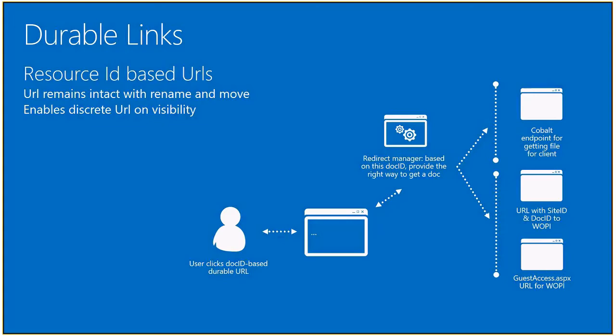topology and security abstraction for guest links, where if you move a document that was previously shared from a public location to a SharePoint location that's no longer anonymous, for example, the experience will follow. The security restriction that you impose on the document will continue to live with the document, versus giving a blanket access regardless of its location. So it's a little bit more intelligent than just a direct link.